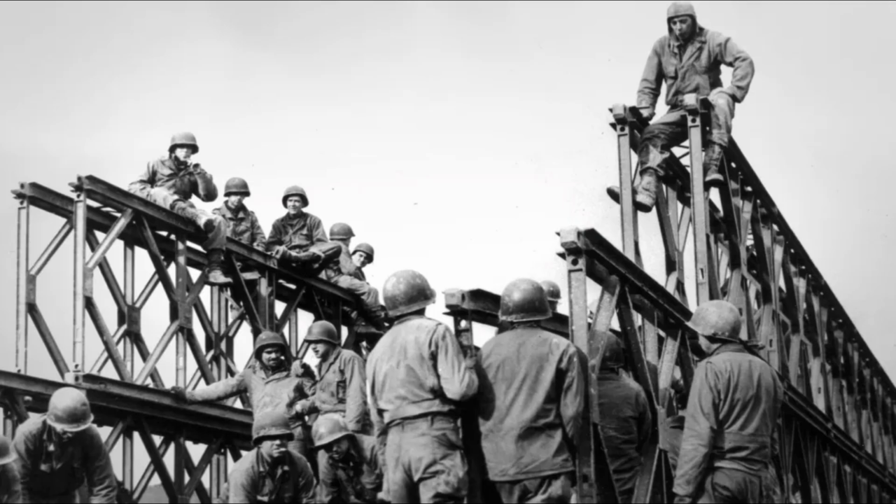By the end of the North African campaign in May 1943, Bailey bridges had proven themselves in combat conditions. Allied commanders gained confidence in the system. Production accelerated to meet anticipated demand for future operations. The Italian campaign, beginning with the invasion of Sicily in July 1943 and continuing up the Italian peninsula through 1945, provided the most demanding test of Bailey bridge capabilities.